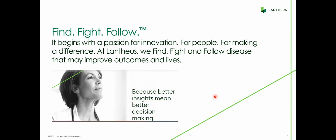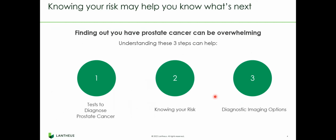Prostate cancer is the second most common cancer in American men, and about 1 in 8 men will be diagnosed with prostate cancer during his lifetime. Prostate cancer is also the second leading cause of death in American men, behind only lung cancer. So prostate cancer can be a serious disease, but most men diagnosed with prostate cancer do not die from it. In fact, more than 3.1 million men in the United States who have been diagnosed with prostate cancer at some point are still alive today.